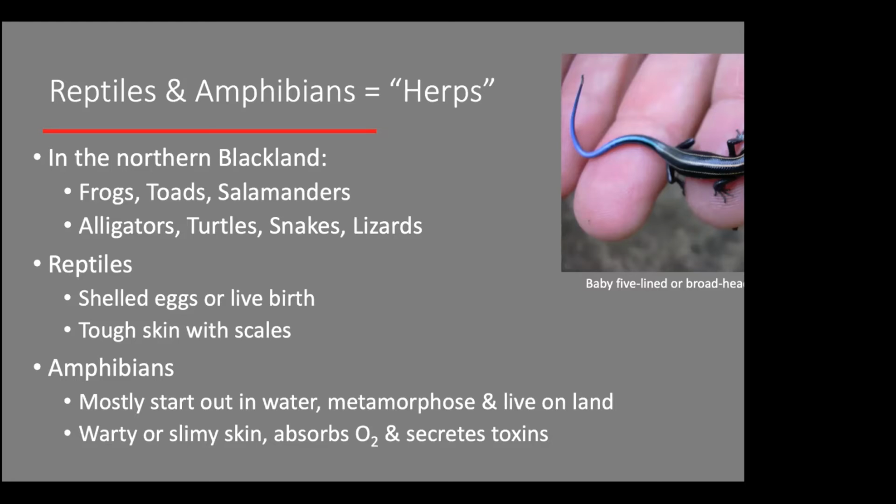In reptiles, you have animals with tough skin and scales, some of them very scaly, others not so obvious, but pretty tough skin. And then they lay either shelled eggs or they give live birth, is the sort of reptile life history. Whereas amphibians generally start out in water, that is in eggs laid in water.